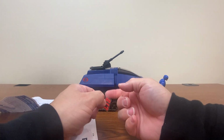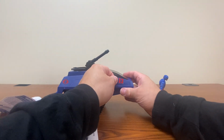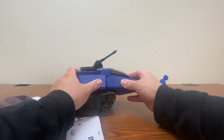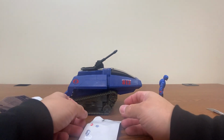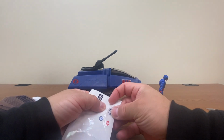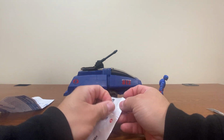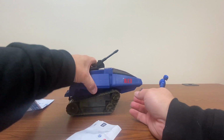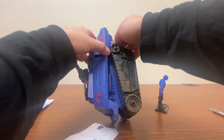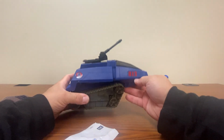I got the A13, which now I wish I'd lined up with the back here instead of towards the front. And we once again go back to this stupid little tank thing. We'll position it back here. I hope all this is actually getting caught on camera. I'm afraid I'm going out of frame.